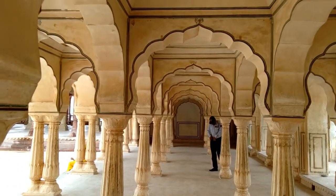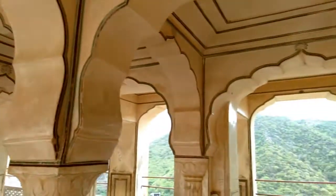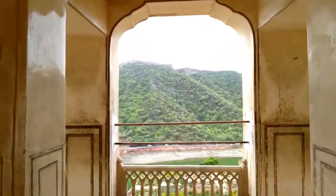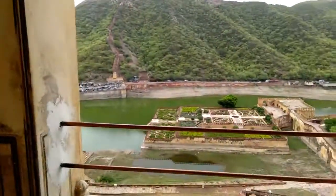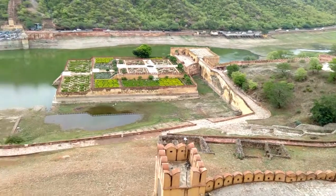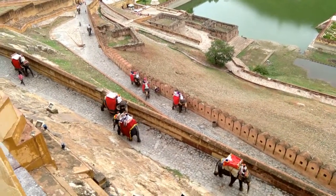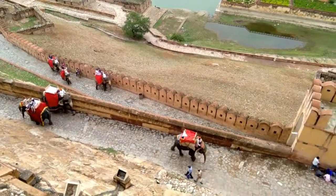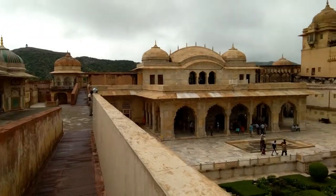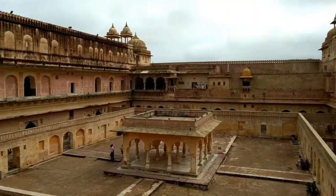Look at the details here. Looks very nice. Beautiful. And this looks like a balcony, but what it opens into is even more incredible. This is basically outside the fort, guys, and you can see the elephant vehicles and the drivers. Tiny room.